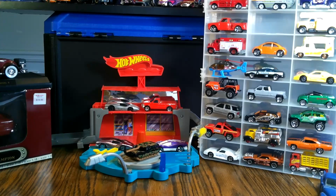Honestly, ladies and gentlemen, I brought him boxes of Hot Wheels out of my room, and we started looking through them, and we found stuff that made us say, oh my goodness. And then he's been looking through his collection and showing me some stuff, through both of our collections as father and son.